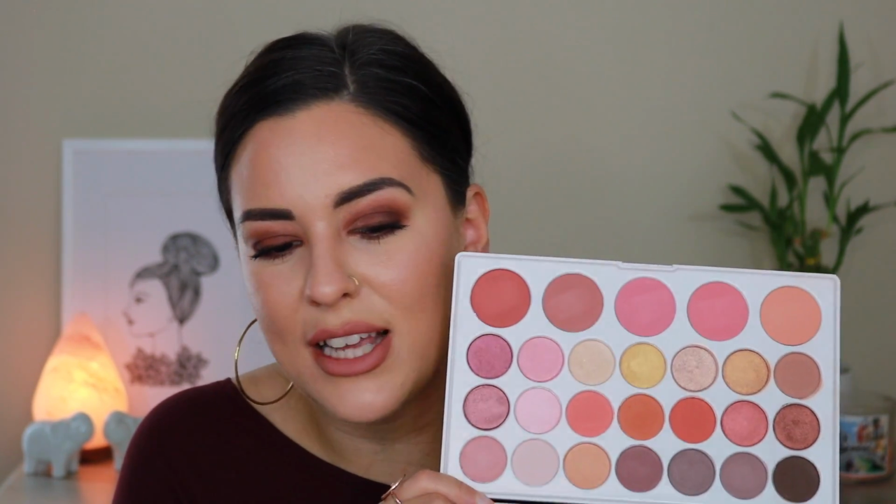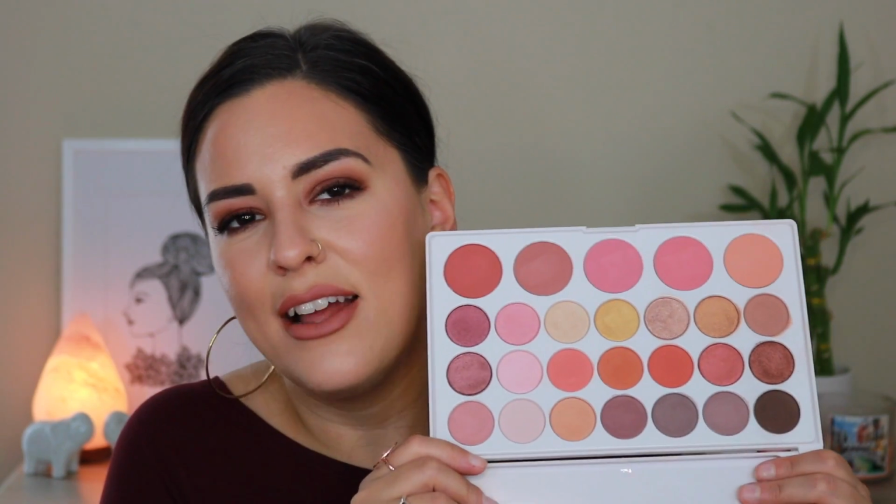The Nouveau Neutrals from BH Cosmetics. This one I will be letting go of. I loved this palette. It was one of my favorites for a very long time. I created some beautiful looks. I did a tutorial with this palette. I also did a full review on it as well. So it was something that I really enjoyed for some time. But again, it's just kind of being overshadowed by some other neutral palettes in my collection right now. I just don't use it that often, so I will be getting rid of that one.